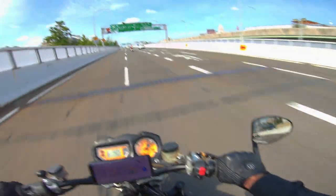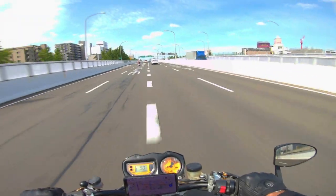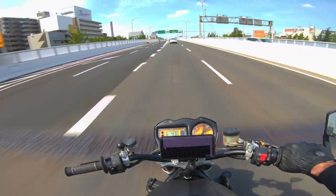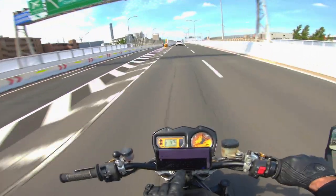Those guys have got ETC card readers built into the bikes, which means they don't have to stop at the toll booths. They can literally just ride through. I don't, so I always have to stop and pay with my card, which is kind of annoying.